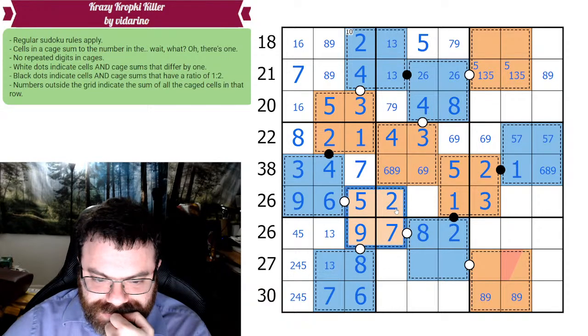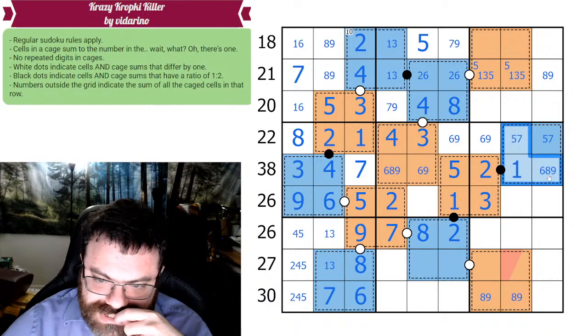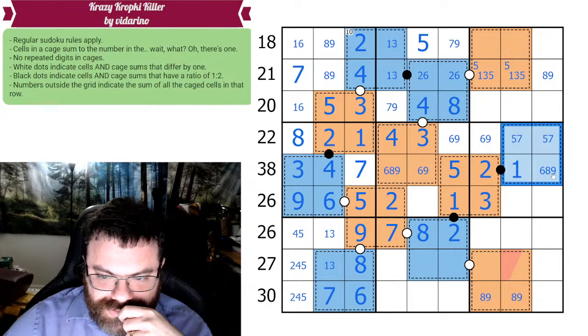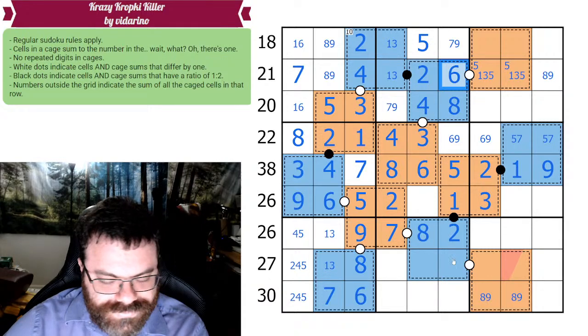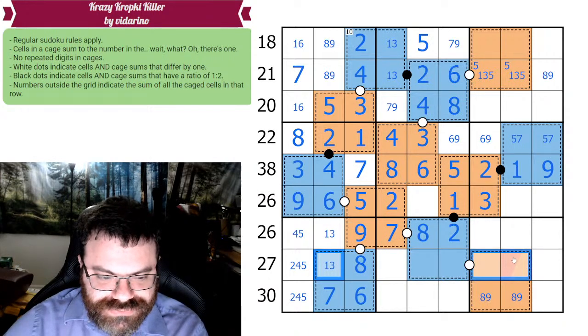What did this add to? This adds to 23. So this has to add to at least 22. So this has to be a 9, and it is 22. Means this is 22, so this adds to 12. 6 and 8. 2 and 6. So this adds to 12. Plus 8 is 20. Means these 3 add to 7.